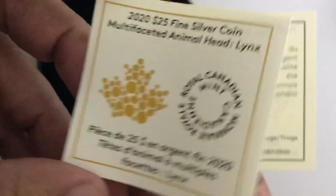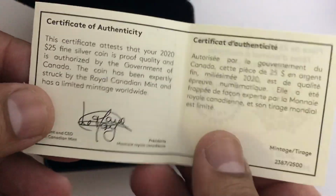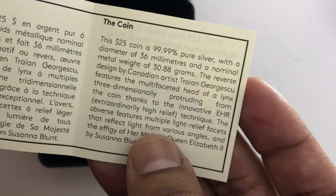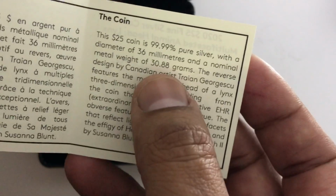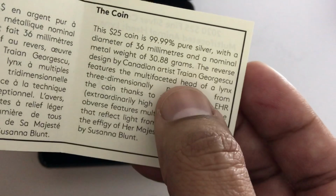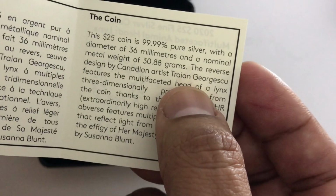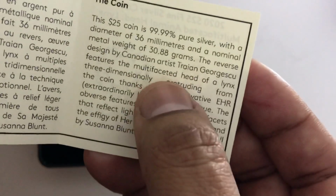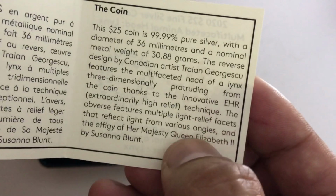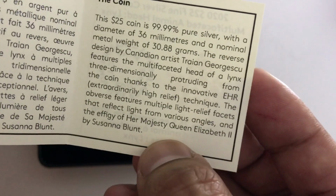Right? I'm not going to try to read it in French because I will make myself look like more of a fool. So I will not do that. This is the COA, right? And the COA just gives us a little bit of information on the coin. And I don't think they gave a mintage, did they? 4/9 fine silver, 36 millimeters, normal weight, 30.88 grams. Interesting. Okay, so it's not quite a troy ounce. The reverse design by the Canadian artist Tryon. I'm not going to try to pronounce that either. Sorry, sir or ma'am. I'm not going to mess that up. But protruding, you see the innovative EHR technique that they're using, and of course, Her Majesty Queen Elizabeth on the other side.